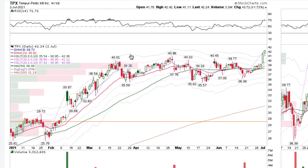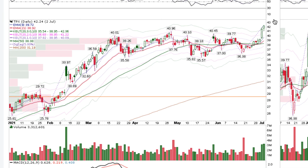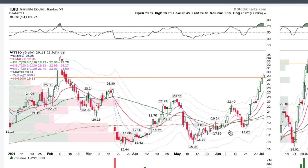Tempur-Pedic continuing in its persistent trend with the growth in new home sales and people moving out of the big cities into the suburbs, and lots of people moving out of state. Volume suggests institutions buying on the breakout. Translate Bio headed for 52-week highs on above average volume, MACD above its signal line, RSI showing muscle.